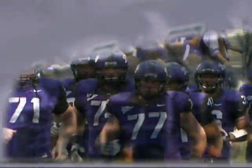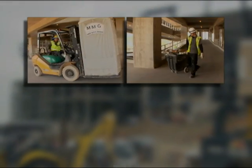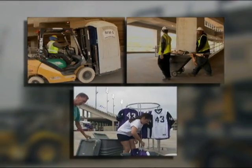We'll have between 20 and 30 assorted trades, electricians, plumbers, our own labor trades, our own management people, just in case something isn't working. And after a game, it's then time to turn this all back into a working construction site. That means all the temporary fixtures are taken away until the next home game.